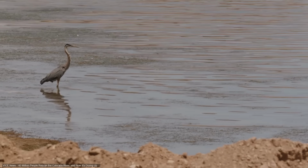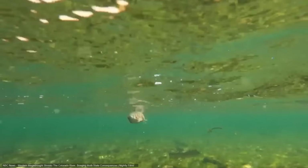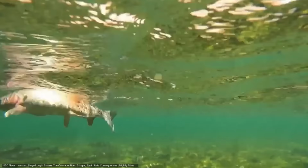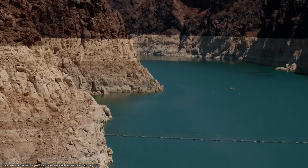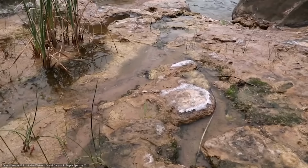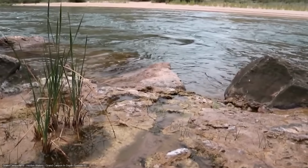But not all the consequences of damming the Colorado were bad. For example, trout, which had never liked the warm and muddy water of the free-flowing river, suddenly started thriving in the cold, clear water below the dam. They felt so comfortable that their numbers skyrocketed.